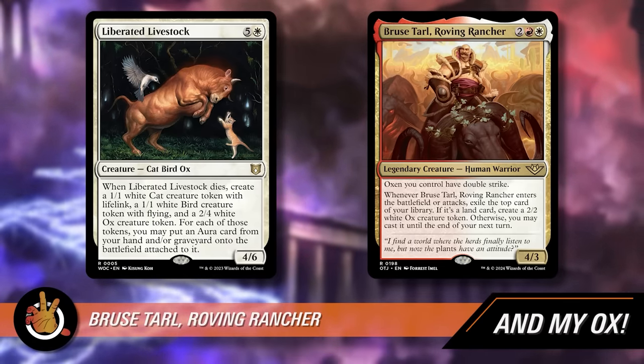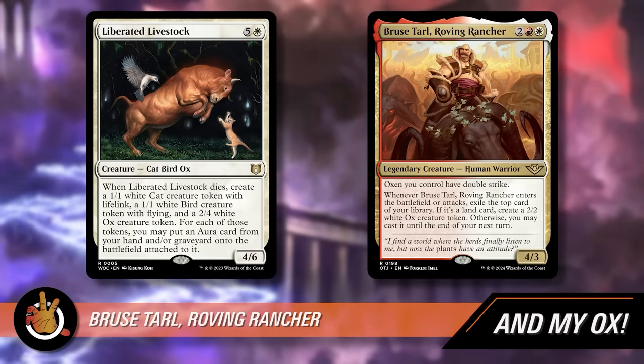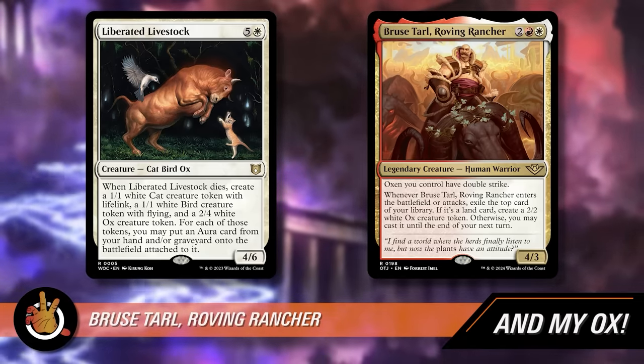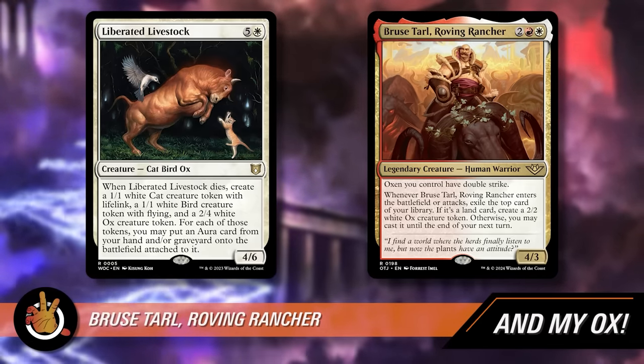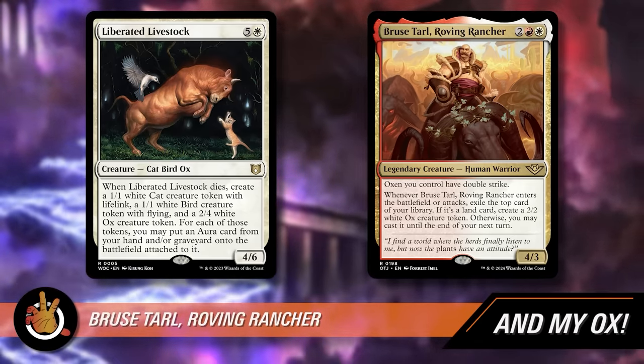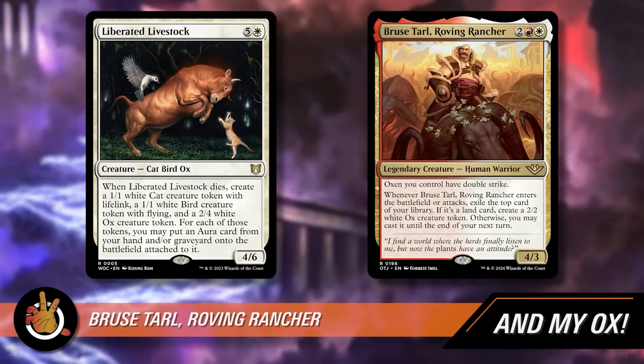For each of those tokens, you may put an aura from your hand into the graveyard. That doesn't matter. When he dies, you make a bunch of tokens, and in the meantime, it's a 6-mana 4/6 with double strike. Yeah. Cat, bird, ox. Because it is an ox, but it's also the other things. There are some new oxen in this set, of course. It's a cowboy set. We gotta have something to ranch.